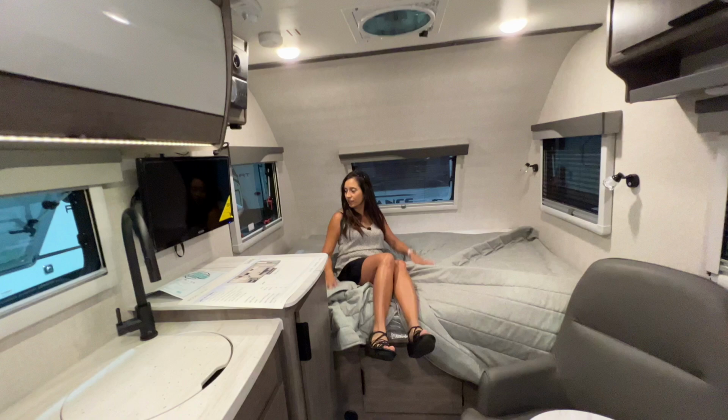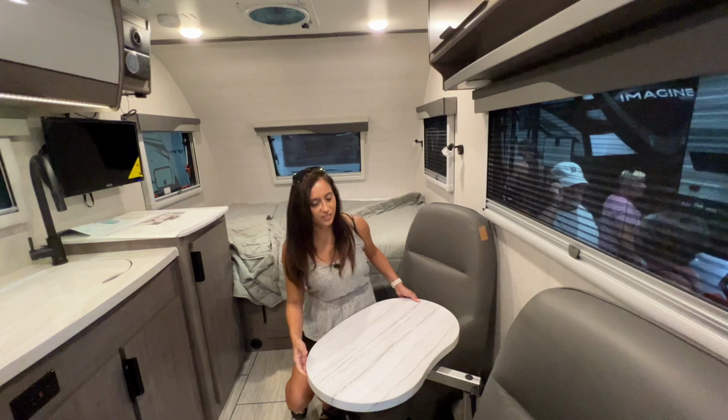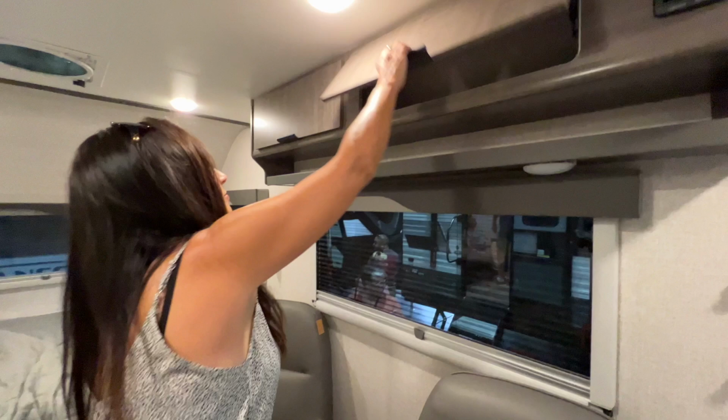Your bed area, three big windows, nice little eating area, swivel, living style table and chairs, and some more storage on top.